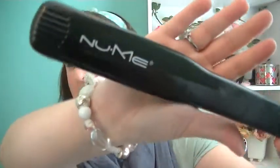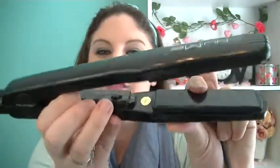Looks like your typical straightener, right? All the programs and stuff are right in there, like the on off switch and the temperature switch. So here, this is the box here, the NUME Couture straightener. This I talked about in my Christmas video a lot more into detail, but like I said, I will be doing a review on this, so you'll hear more about it. But it's a fairly expensive straightener.